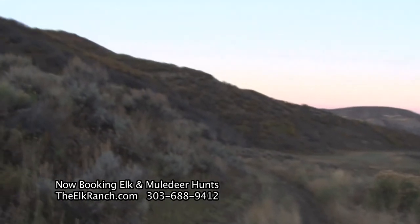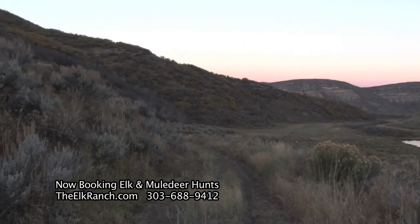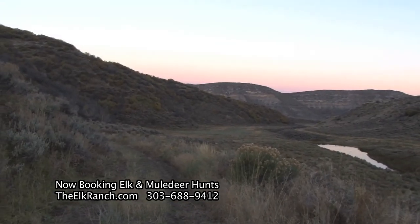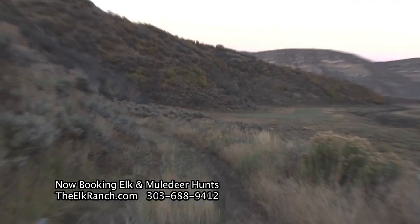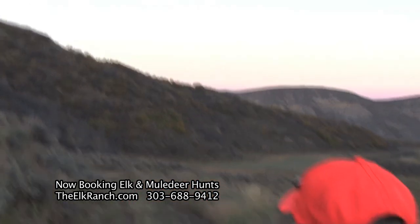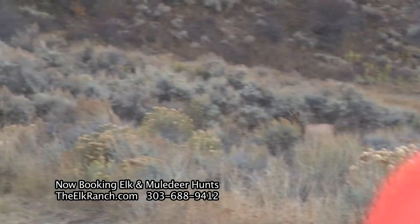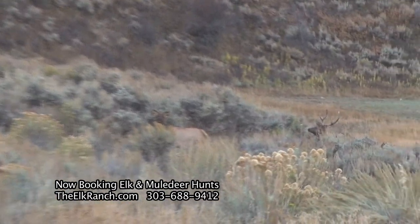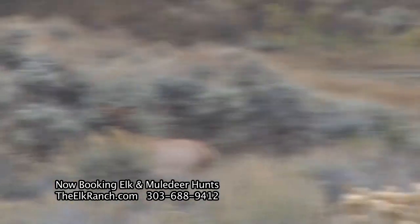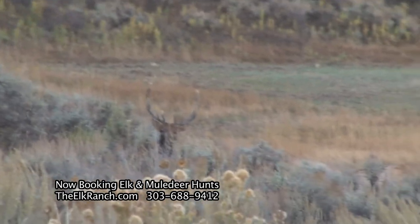He's coming right through, shoot him. He's right in the road right here. He's right in the road. He's making a run across. See him in the road? See him? Boy, a nice bull.